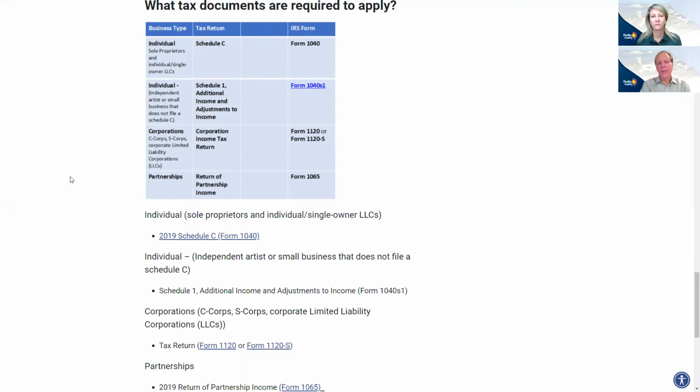So that's the basics. When we look at the different types of tax returns, the most common type of tax return on a business basis is a Schedule C. That is a separate form that's filed with your individual tax return. This has been around for decades. So most businesses that are sole proprietors or an individual single owner LLC will report their business income on a Schedule C. And again, that is just an attachment to your regular 1040 form.